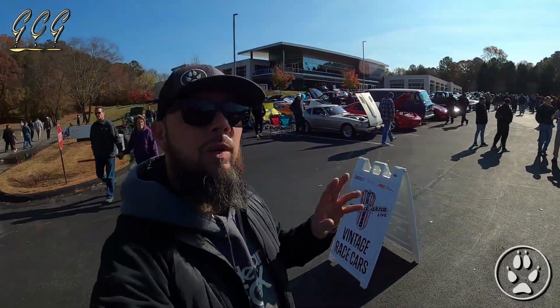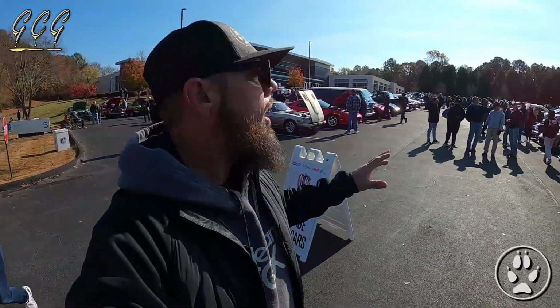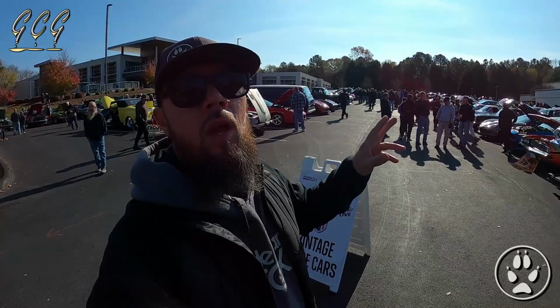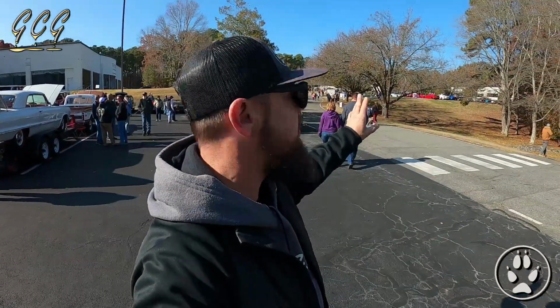So here we are. There are three parking lots here today. This is the first parking lot, where me and Dad are parked. It's got the vintage drag cars in it. Part two is up here on the hill. It's the next one to come to, and it's got the celebrity parking.